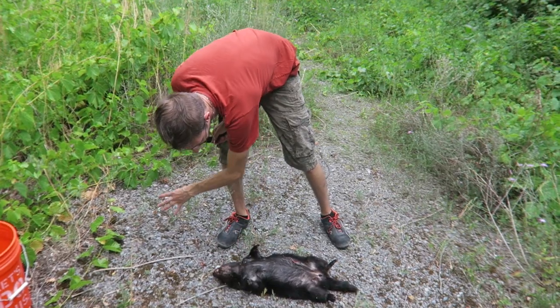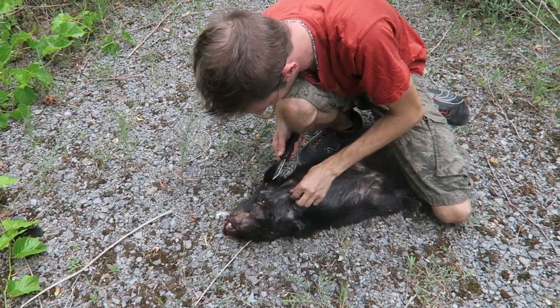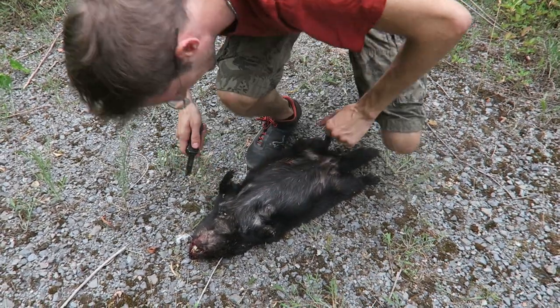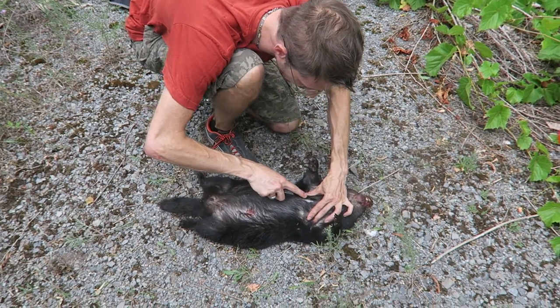I watched a two-minute YouTube video on this, so I'm officially 100% a bona fide expert. I've never cut one of these guys open before, so I'm assuming their skin's gonna be really tough. Let me cut this way with the grain. Probably help if I had a sharp knife.